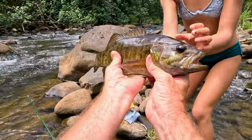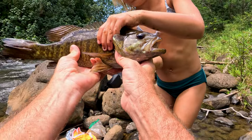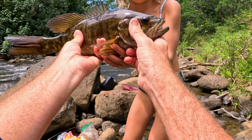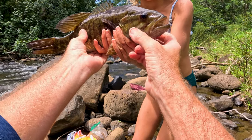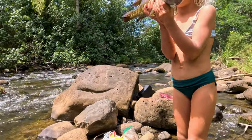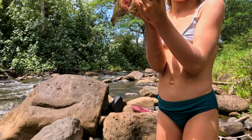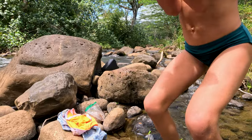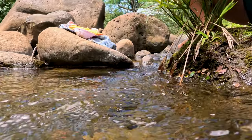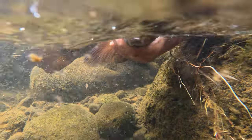Here, I can hold him. Or do you want to try to hold them? Put your hands underneath like mine. Two hands underneath. There you go. Got him? Yeah. Okay. Wow. That is a good bass. Okay, well, I want you to put him in the water in front of the camera. Yeah, in the water right below you. Yep. Go.